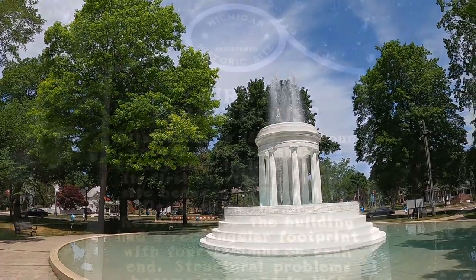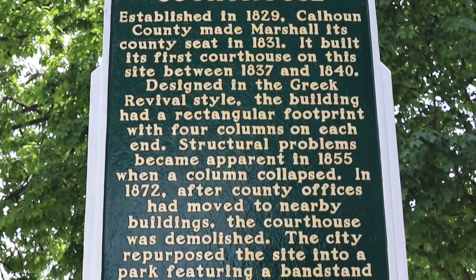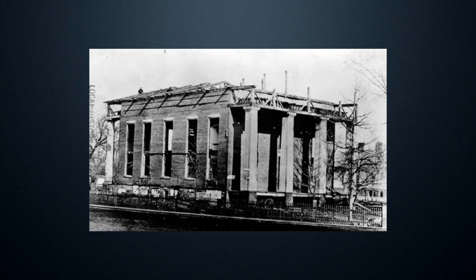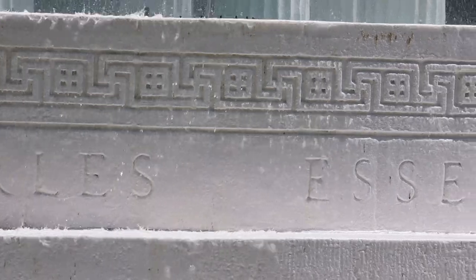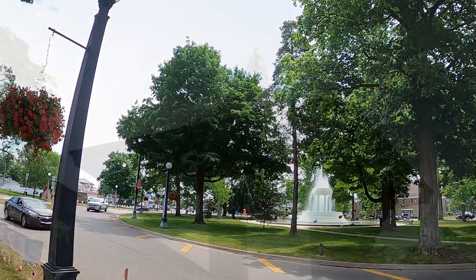There's a historic marker that was placed opposite the fountain in 2017, and on the backside of that marker is also a commemoration to the first courthouse, which was established in 1829 in Calhoun County, making Marshall its county seat in 1831. The county built its first courthouse on this site between 1837 and 1840. It was designed in the Greek Revival style. The building had a rectangular footprint with four columns on each side. The Brooks Memorial Fountain and this historic marker are right in the center of town in a circular park in the middle of a roundabout.